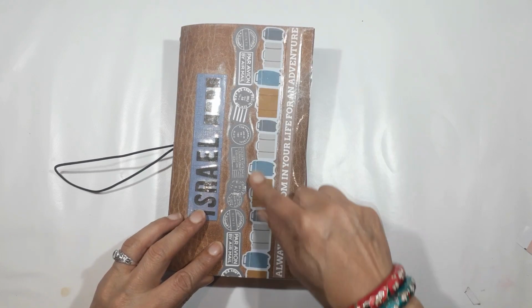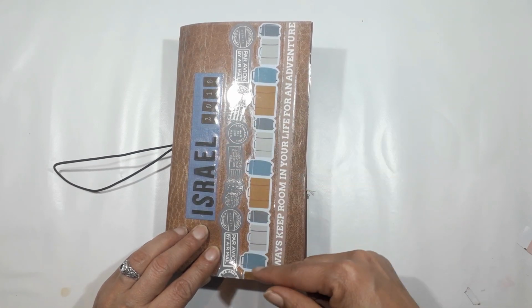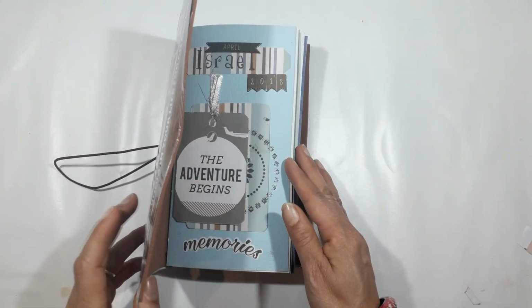There was a sticker sheet, so I just put these stickers around it, and put the letters. These are my own letters. I think that's part of it. So yeah, this says Israel 2018, and it says always keep room in your life for adventure. Yeah, that's what it is.